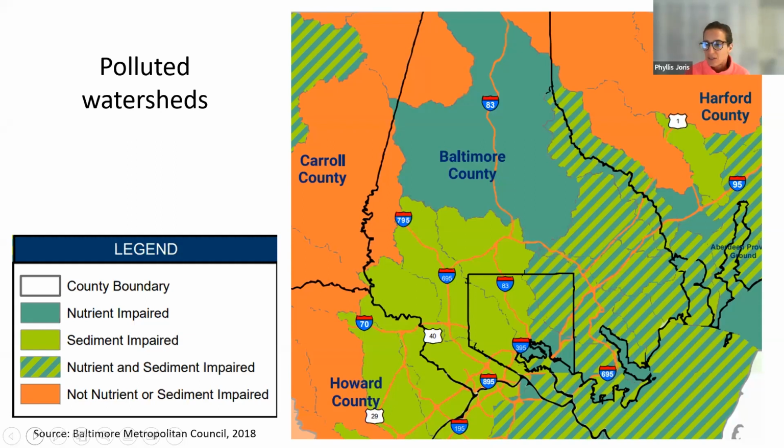Then environmentally, we have a lot of pollution inside the IRTL. So these are the different watersheds in Baltimore County. The ones that are orange are the healthy ones. All others are impaired either by nutrients or sediment. And so you can see all the watersheds inside the IRTL are impaired for one or the other or both. Next slide.